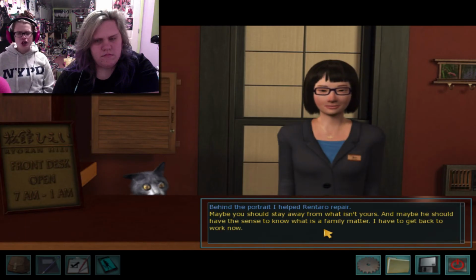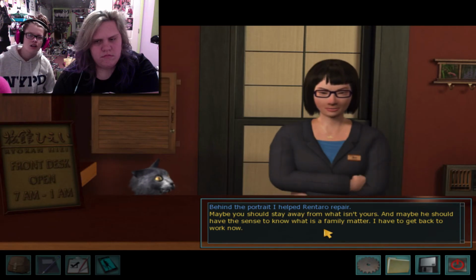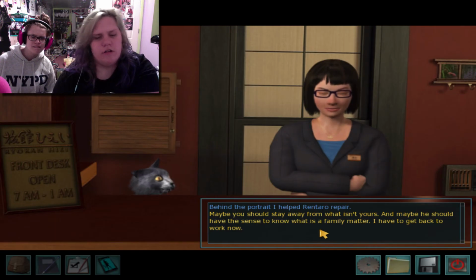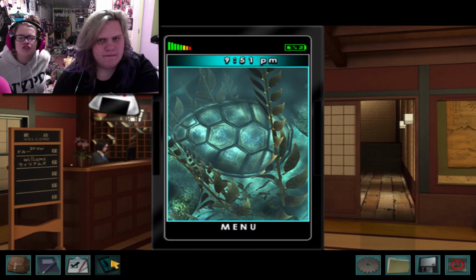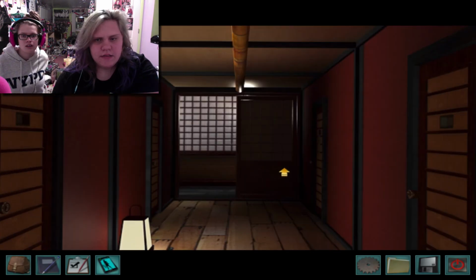Behind the portrait I helped Rentaro repair. Maybe you should stay away from what isn't yours. And maybe he should have the sense to know what is a family matter. He told us. I have to get back to work now. He asked us for help. Do you see? We can go to Grandma's real quickly. She closes up in 9 minutes.